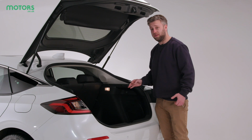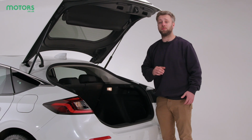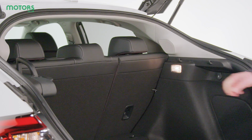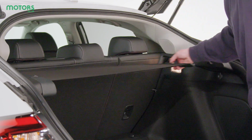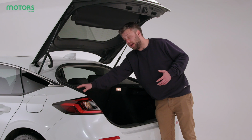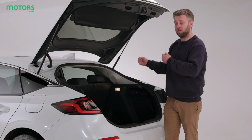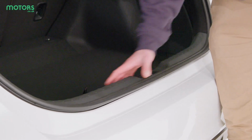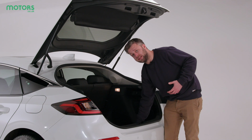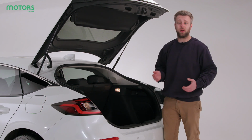Now, Honda won't give us the official figures, but they've said that it's around 400 litres, and that is a noticeable deficit on the 478 litres that you get from the previous generation car. You've also got this retractable parcel shelf, which extends out there and retracts back into its section here, and that means that you can load larger items without having to take the parcel shelf out and remove it. Overall, this is a nicely accessible area. The load lip isn't too high and the section itself isn't too deep, so you're not going to have too much difficulty loading in larger items when you need to.